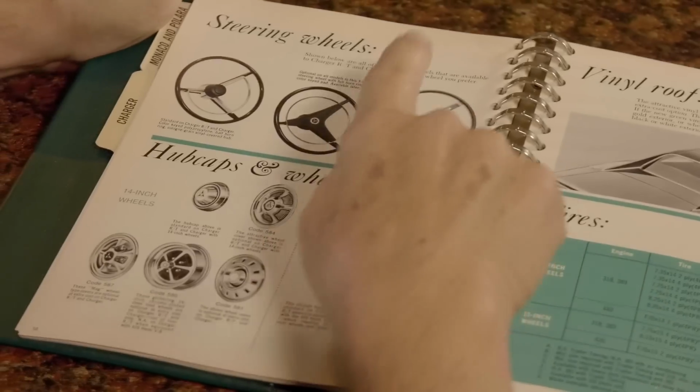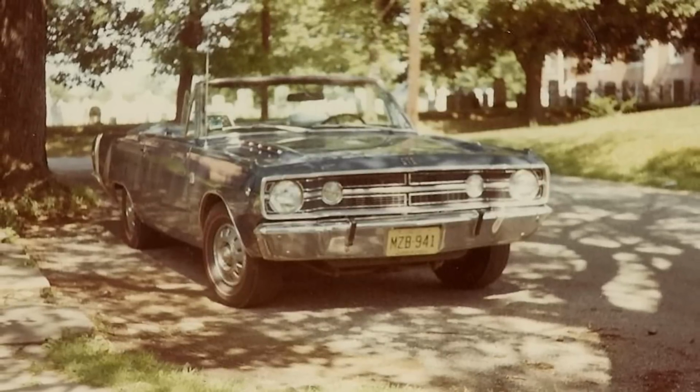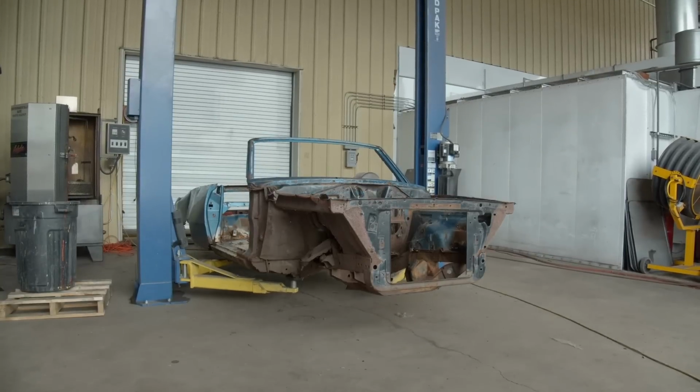You sit down with the salesman and you go through that option book and you say, I want this, I don't want that, I do want this, I don't want that. And at the end, all of that adds up to a certain number. You flop your cash down, they order the car for you. And that's what these folks did. They special ordered a 1968 Dodge Dart GTS Convertible, 340 4-speed. And that is what we're getting ready to work on now.